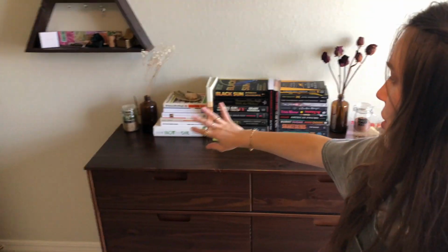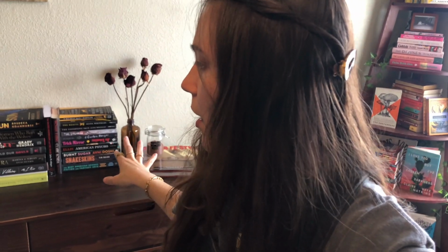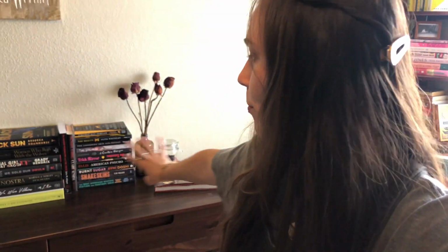All right, and then coming over to the dresser. So this is the overflow. I've tried to decorate it in a way to make it look really cute, but this is part of the reason why I want to update my shelf to begin with, is because I want the dresser to be able to just be nice and clean and more minimal.